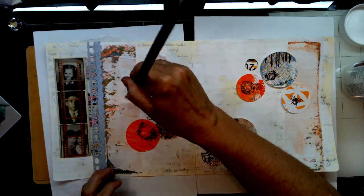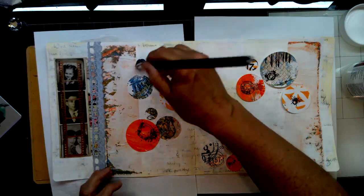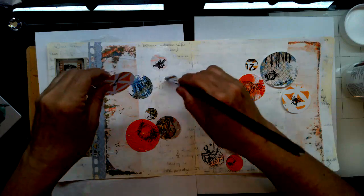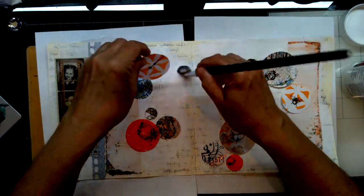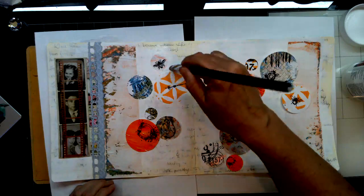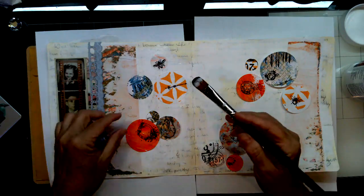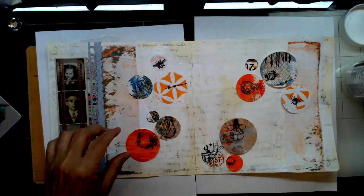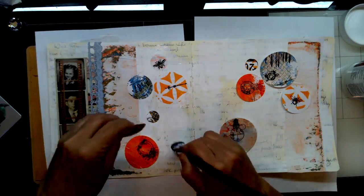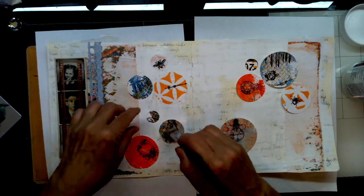And the numbers can be upside down. Like I said, when it comes to journaling, the more imperfect it is, the better I like it. Because it's not supposed to be what I call perfect. It's not like a scrapbook page or a card where linear lines are important. This is just putting stuff down and then seeing where it takes you.